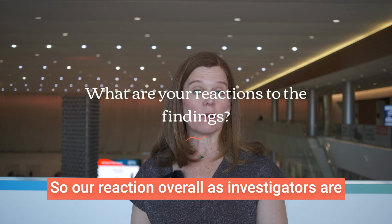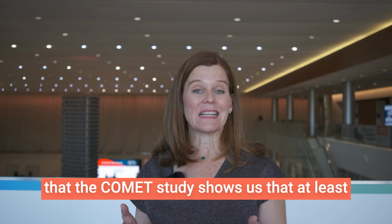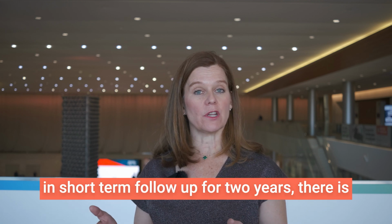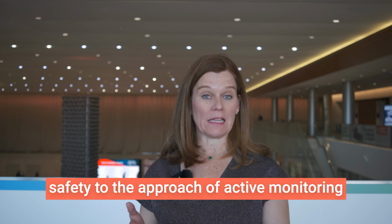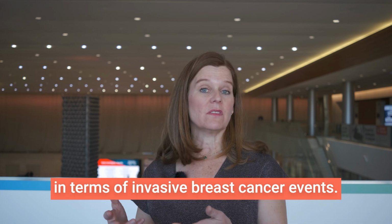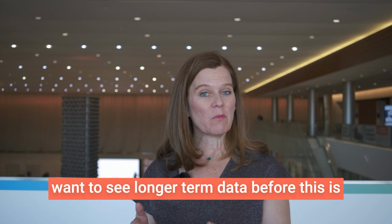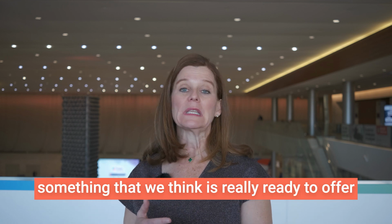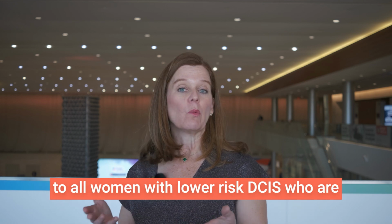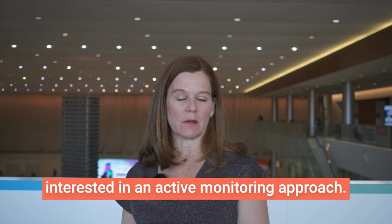So our reaction overall as investigators is that the COMET study shows us that at least in short-term follow-up, 2 years, there is safety to the approach of active monitoring in terms of invasive breast cancer events. These are short-term data though, and we want to see longer-term data before this is something that we think is really ready to offer to all women with lower risk DCIS who are interested in an active monitoring approach.